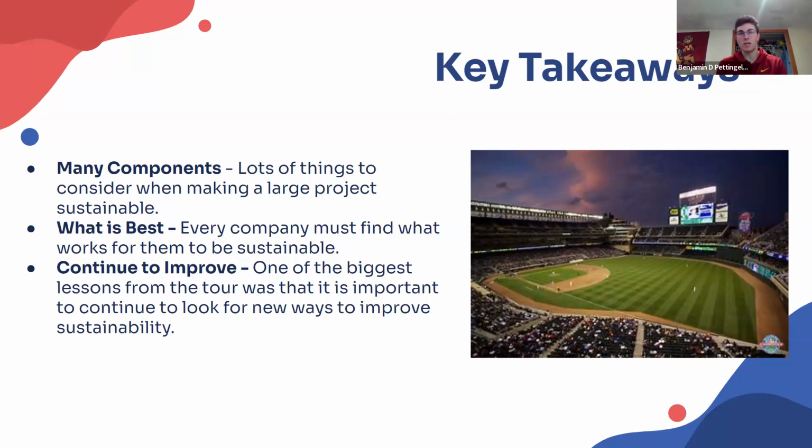And so thinking about what aspects are easiest or best to be done so that you can reduce your emissions or just be as sustainable as possible, it's important to look at the scorecard and say, okay, we can definitely focus on this area, and then do your best to attack that section and really push for being as sustainable as possible.